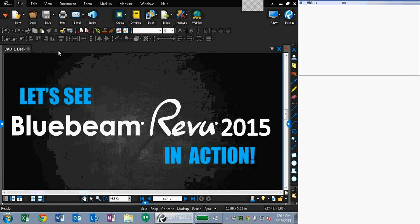But historically, this has all had to be done one coordination or revision at a time. However, with the introduction of batch overlay in Revue 2015, you can now select multiple files and have Revue run the overlay all at once. It's going to save you from having to spend the time to overlay individual pages manually. For example, let's say that you just received 5 sets of revision from the architect that you want to overlay.